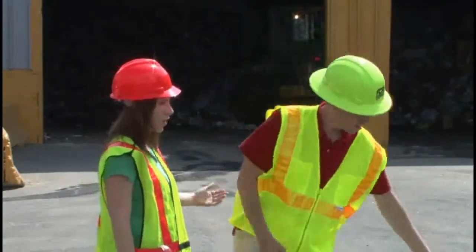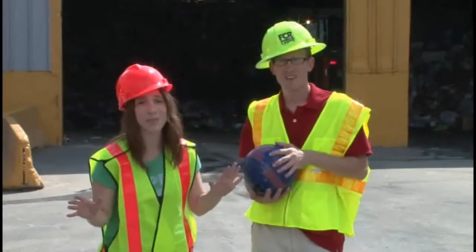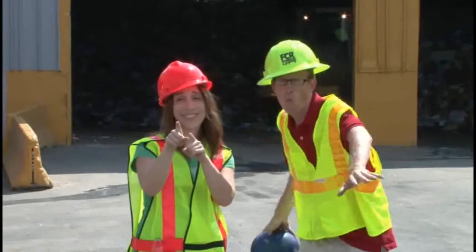I can't believe someone threw that away. That's ridiculous. The scooter goes. Look, this has got to be a winner, right? Definitely not. None of these were recyclable, but check it out. These are.